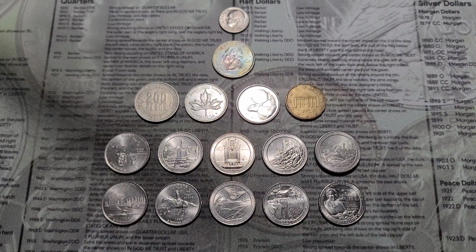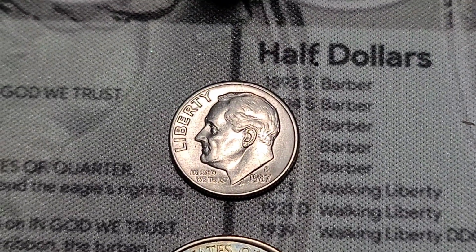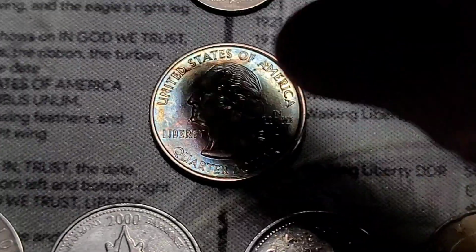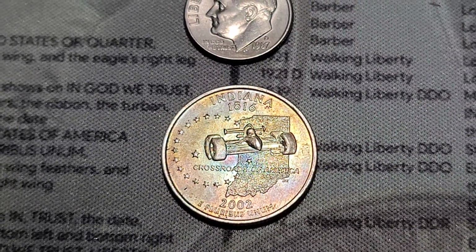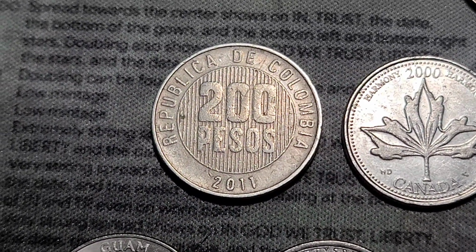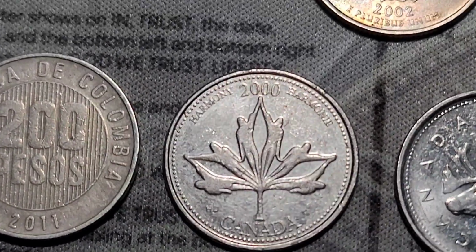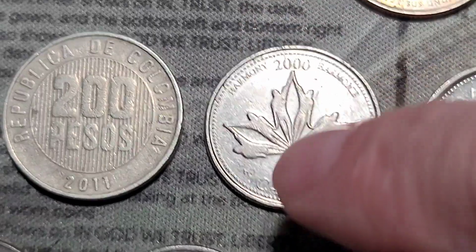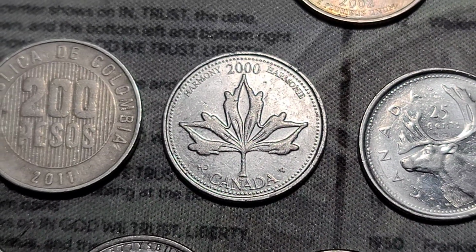All right, so here's our finds for our 77 roll wrap-up. We have our Scumbaggery dime find, 1987, Denver. We had our toner, Let's Look Brad find, say 2002, Indiana. We have our foreigns, 200 pesos for the Republic of Colombia. We have a Canadian quarter that I have not found yet until today. This one is from 2000. These are actually people holding hands. I don't know if you noticed that before, but that's pretty cool.